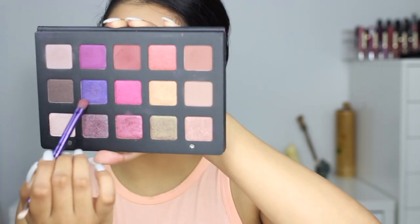Then this is the other purple that I was talking about. This is more of that darker purple and this is called Amethyst. And I'm putting this right on top of the other shade that we used earlier. Then I'm taking a duo fiber brush just to dust off any fallout. I didn't have a lot, which was great.